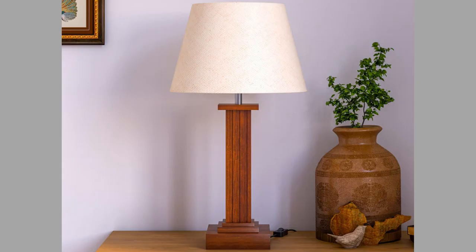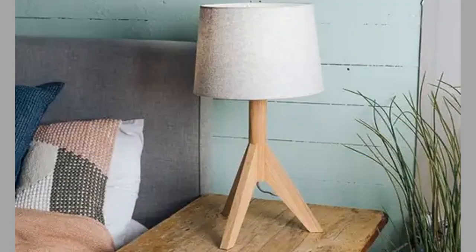Well, there you have them. Our hand-picked unique wooden bedside and table lamps for your space. Which ones did you like? What did you like about them? Share us your thoughts in the comments section.